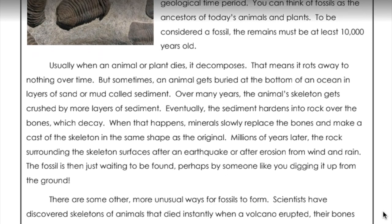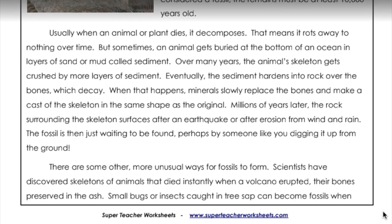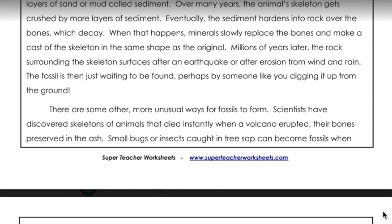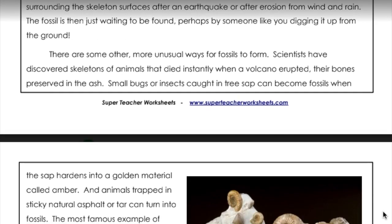Scientists have discovered skeletons of animals that died instantly when a volcano erupted, their bones preserved in the ash. Small bugs or insects caught in tree sap can become fossils when the sap hardens into a golden material called amber. And animals trapped in sticky natural asphalt or tar can turn into fossils.